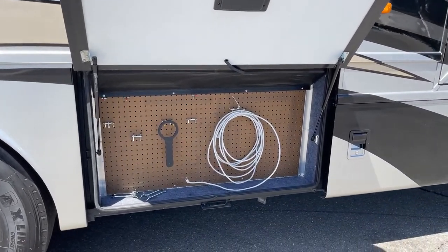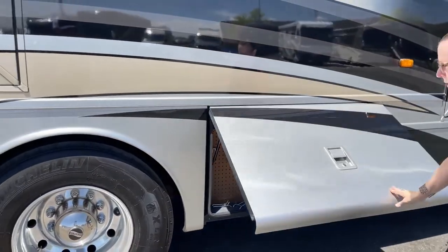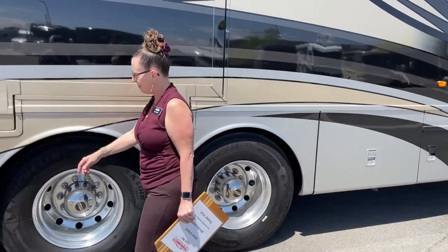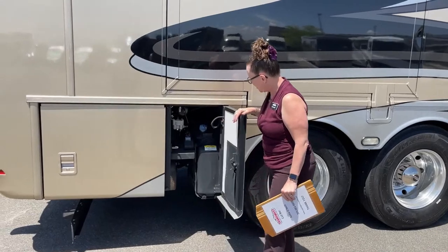Little tool bay there. No TV out here, so for those of you that want to watch TV while you're camping, tough beans, we're not doing it. Here's your DEF tank.